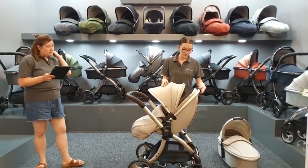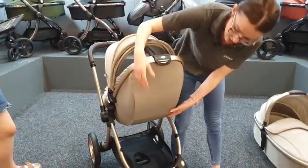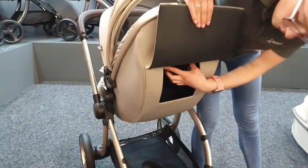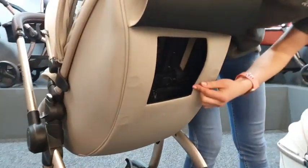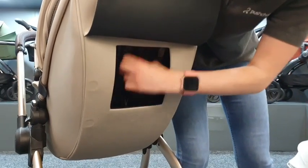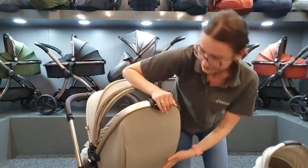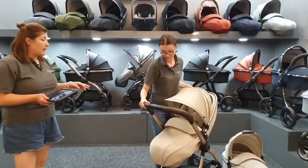You've got your ventilation on here. One little thing with the Egg I quite like is the harness. We didn't actually talk about the harness and the headrest on the Oyster 3, did we? No, that's favouritism, isn't it? Oh, terrible. Pinch and pull up, and that changes the height of your harness. Really clever. You've got no rethreading at all. Your headrest moves up with it as well.